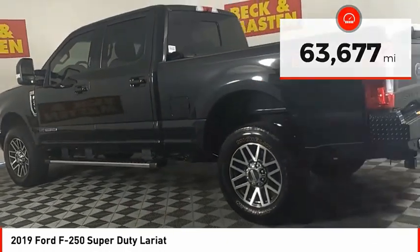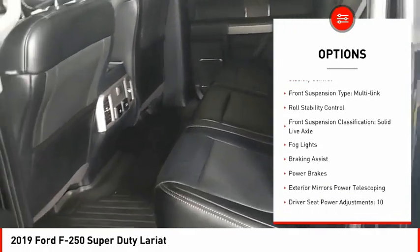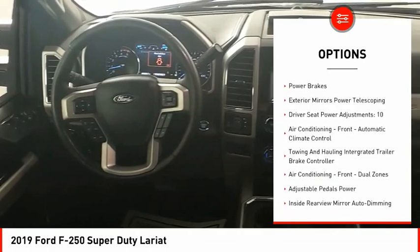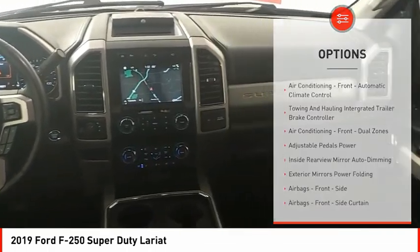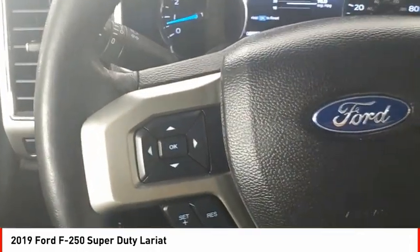Here are some of this vehicle's great options: power windows with safety reverse, remote engine start, traction control, stability control, front suspension type, multi-link, roll stability control, front suspension classification, solid live axle, fog lights, braking assist, power brakes.